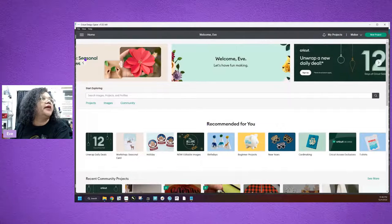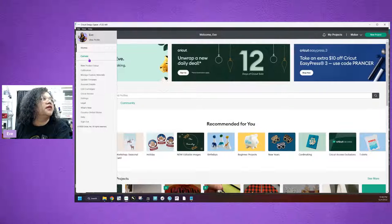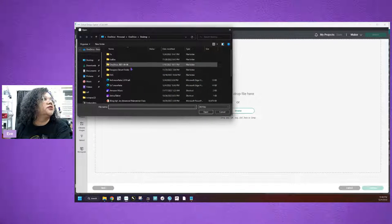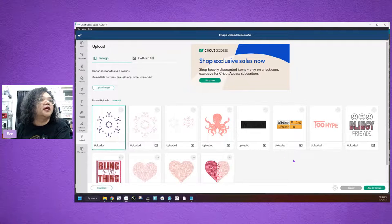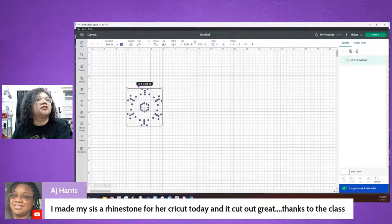Okay, so where is Cricut Design Space? It is right here. So we're going to go to home, canvas. I'm going to upload image. I'm going to browse and grab the 5x7 snowflake that should be the right size this time. Then I'm going to upload it, select it, and add it to canvas. Now let's double check this size.